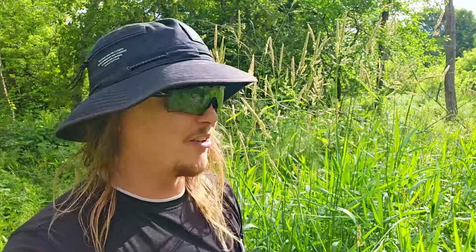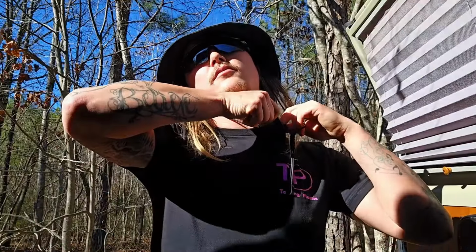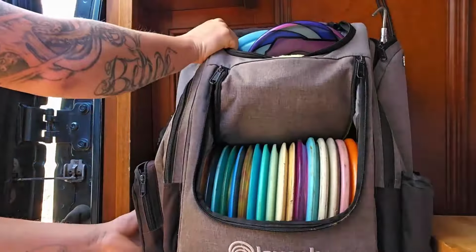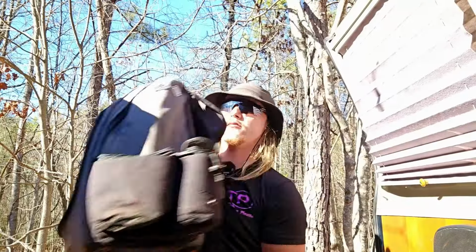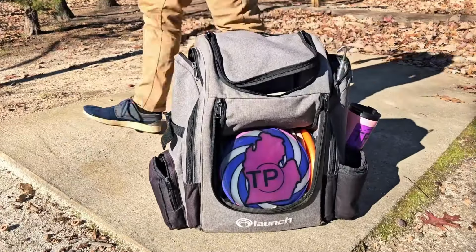Really take a second and soak in how tall the rough is on these fairways. Some of them are only like 5 or 6 feet wide, but this is taller than me and I'm 6'9". So to put that into perspective, this is at least 9 feet tall. It's absolutely crazy. Now let's go toss some plastic.